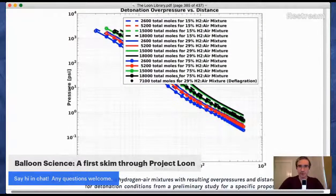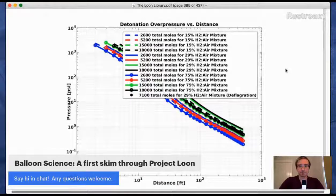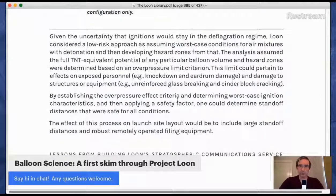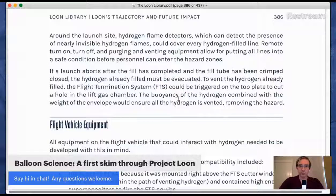I saw some of the videos. That was pretty cool. Oh, look at that. This is the... it's a great chart. Basically, how big your balloon is and how much air got mixed into the helium. How far away are you going to have your eardrums blown out, etc. Deflagration. Yeah. Hydrogen flame detectors. Those were very expensive.